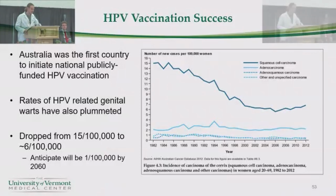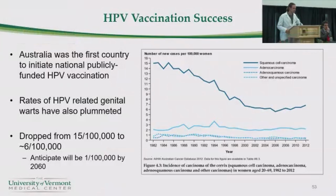Australia was the first country to initiate national publicly funded HPV vaccination. And the current nonavalent, or 9-valent, vaccine for HPV also includes a couple different subtypes that encapsulate genital warts, and they've seen a rapid decline in genital warts, and similarly, which was more short term, but then they've also seen a steady decline in the rates of cervical cancer, and they've gone all the way from 15 in 100,000 down to 6, and they anticipate it'll be around 1 or less than 1 in 100,000 by the year 2060. That's just with universal vaccination.